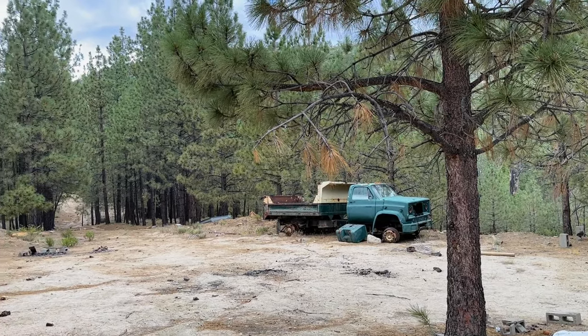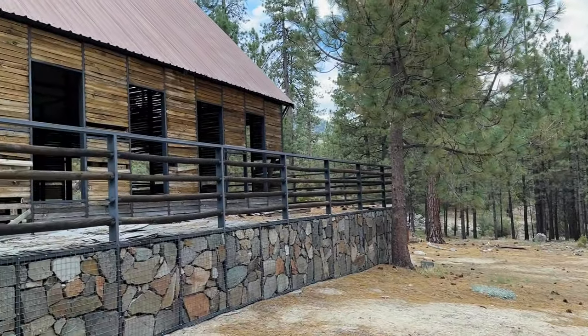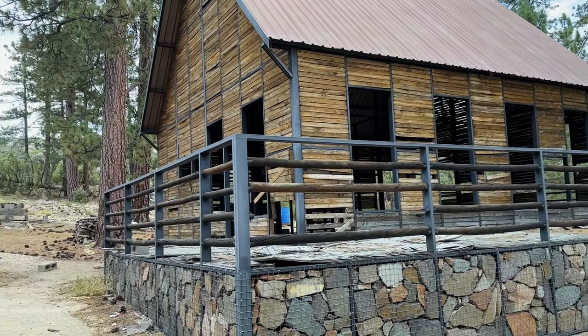Last stop, we are at what seems to be an abandoned firefighters camp. I don't know if it's seasonal, but this looks super abandoned. I'll show you now in a second. And there's a really cool old truck. I mean, turn the camera. There's the truck. There's this abandoned building.